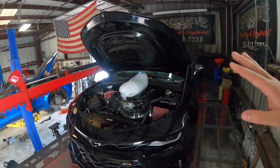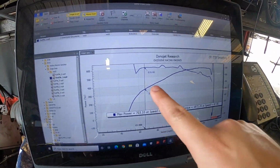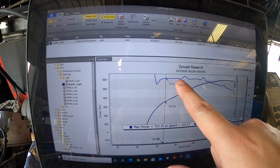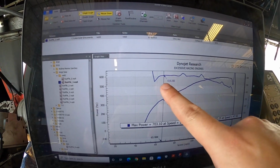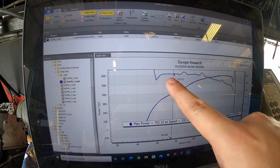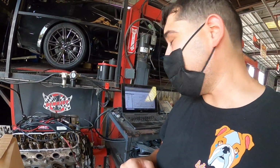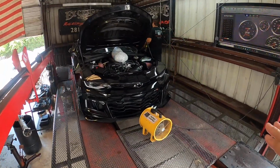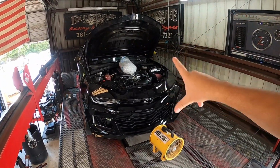So this thing just put down 600. That is insane. And guys, right there you see the torque kind of smoothed out. Obviously it falls off at the top end, but 616 torque. So this thing made 600, 616 torque. That's pretty damn awesome. So we've already got our 600 horsepower pass, 616 torque.